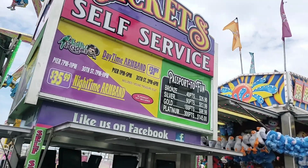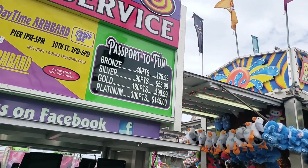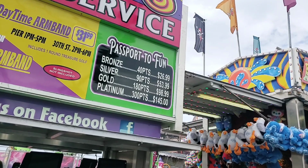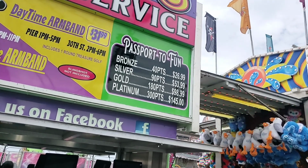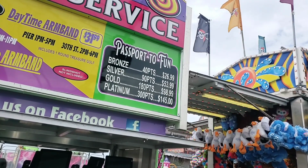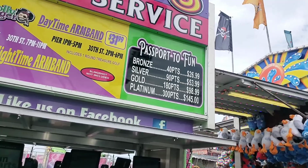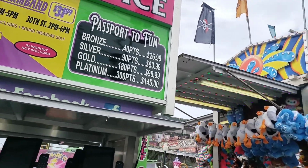They also have a Passport to Fun, which, in addition to being able to ride rides, you can also use these points on the carnival games here if you choose. If you want to buy individual points, they call them points and not tickets here because they give you a card to swipe rather than actual tickets. Each individual point is 70 cents.